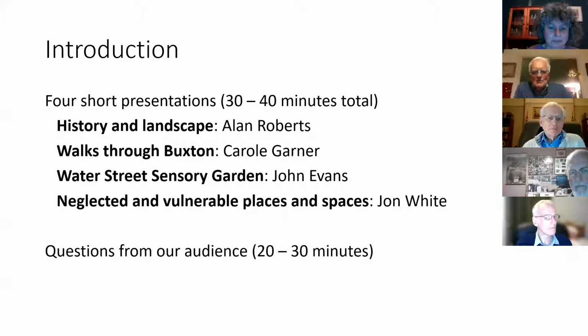I guess what we're all trying to do, we tend to see Buxton as a complicated jigsaw with all sorts of bits and pieces scattered around. We're trying to make the picture complete by identifying these and describing them and then moving on. So if we go to the next slide.